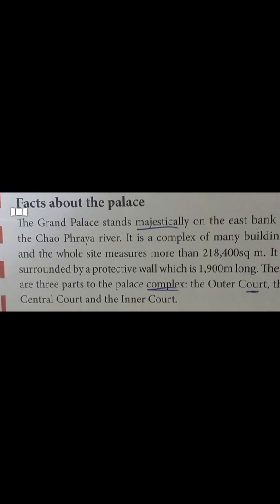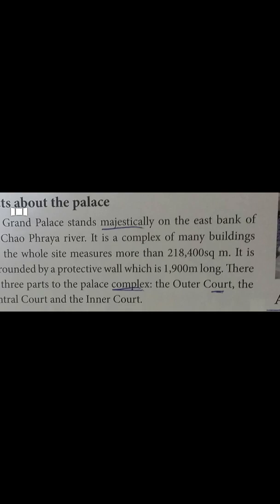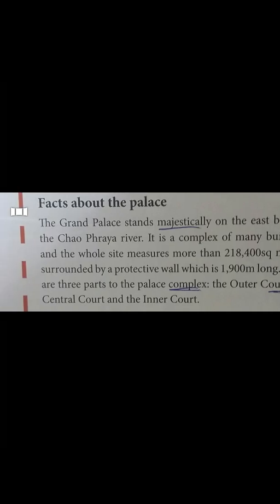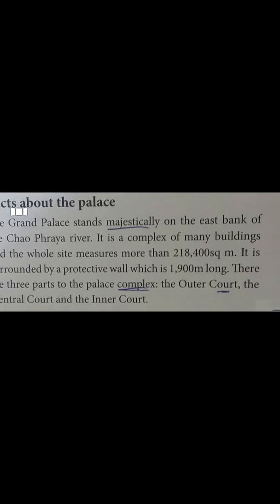It is surrounded by a protective wall. So there is a protective wall that surrounds the Grand Palace, زي حائط حماية, which is 1,900 meters long, طوله 1900 متر. There are three parts of the palace complex. Again, complex here means group of similar buildings, يعني مجموعة من المباني.